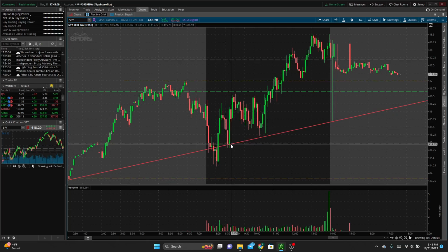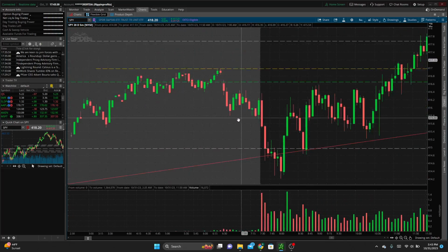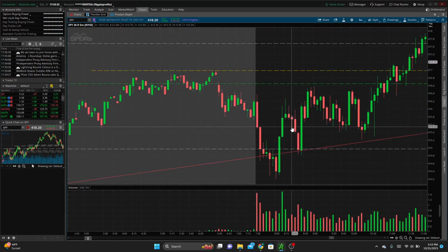I was looking for us to return back to that 415 level. As you can see, this played out pretty nice, and there shouldn't be a reason I got stopped out. My stop was if we were breaking above 416 again, which we did not do. But this candle right here shook me out. I'll zoom in a little bit so we can get a better visual on it. You can see we have this hammer candle and we have it on higher volume.